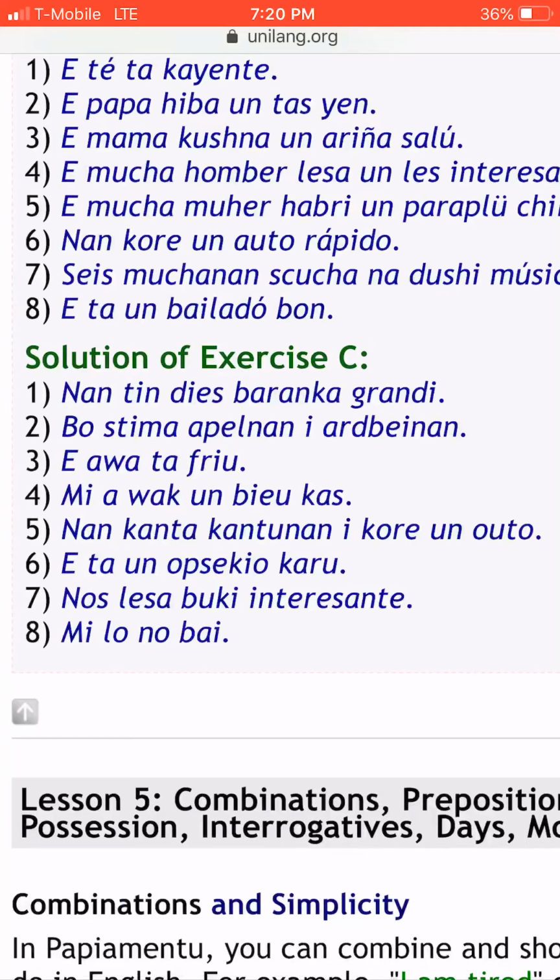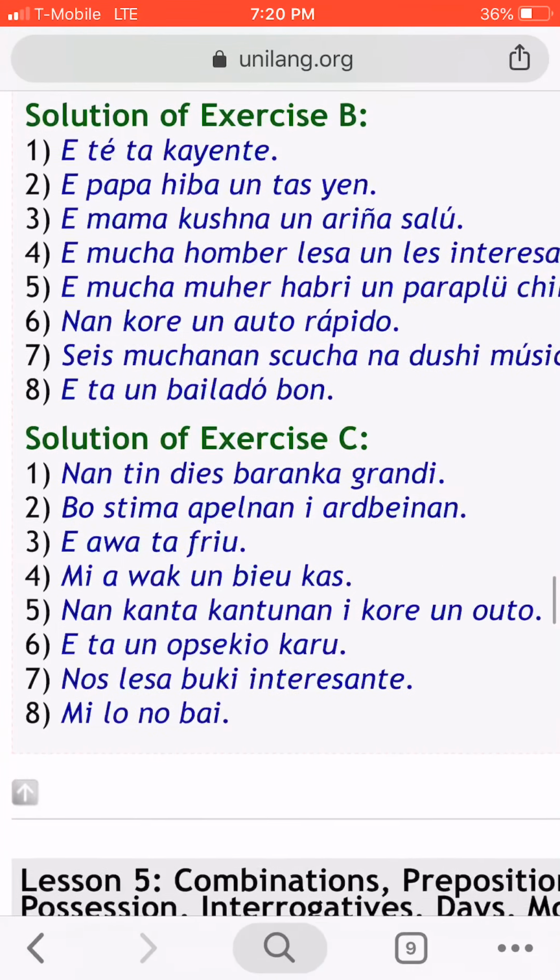Okay, so those were the exercises with audio. They all have audio, and the solutions to them, and also my responses to the exercises, and then the actual solutions, which match up for the most part to most of these.